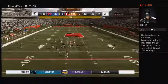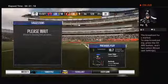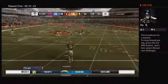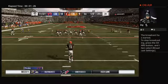Now whistles and a flag, and I believe a Bengal got going a little early there. Here's Pat O'Donnell now. And surprisingly, this is the first punt of the game for either team.